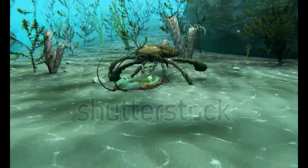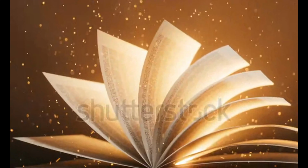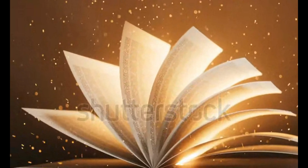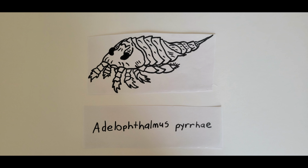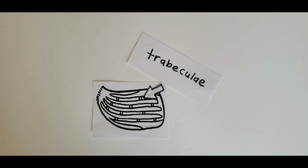Like all aquatic chelicerates, sea scorpions used book gills to breathe underwater. This type of gill got its name because it is folded and arranged like the pages of a book. However, A. pyri's gills were special. They had pillar-like structures called trabeculae on their surface. These trabeculae provided structure to the gills, making them rigid and preventing collapse.